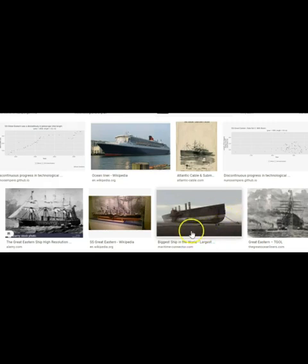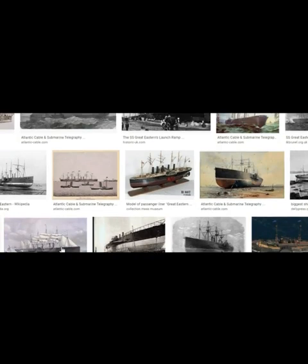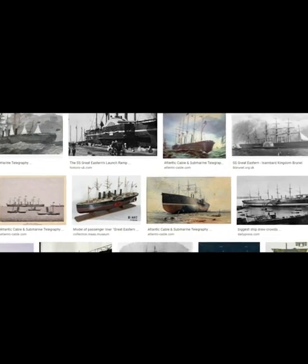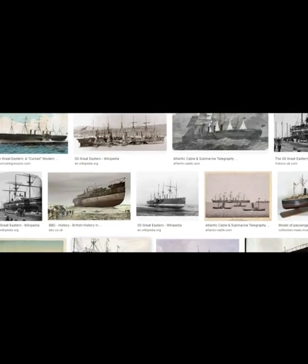Almost like pre-19th century, isn't it? Or pre-19th century, even the U-boats. I don't know. They're just different looking. Tartaria, of course. In some places the ship looks quite big, in other places it doesn't look so big. It's bizarre how they do that.